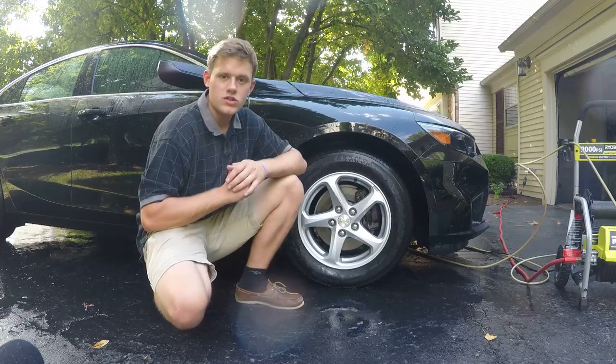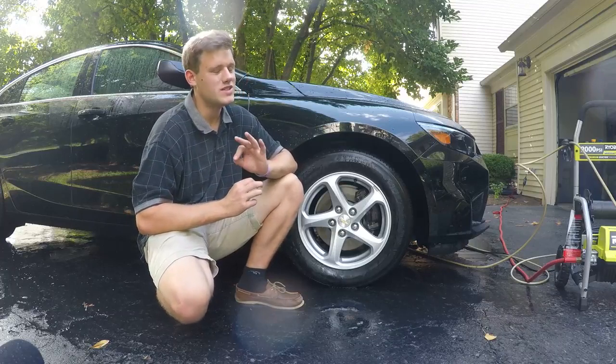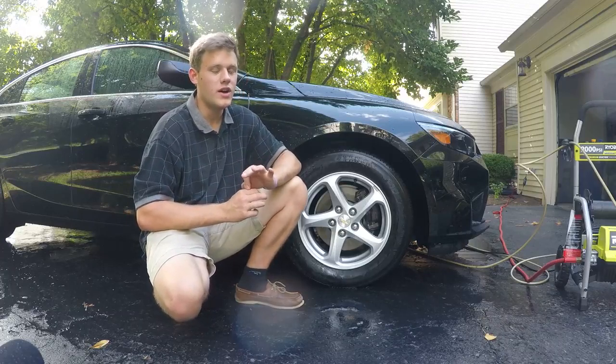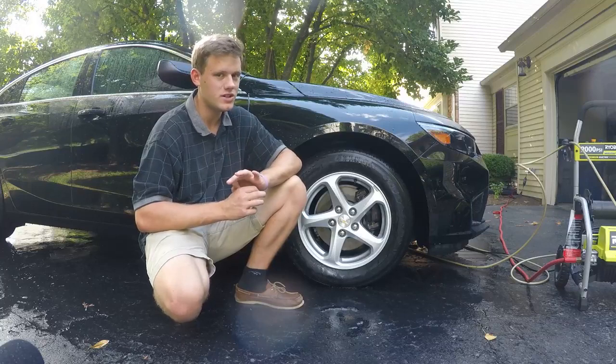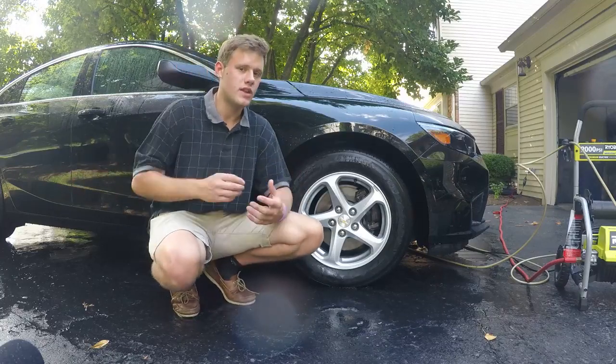You can do waterless washes on a daily driver. The problem is, you have to know exactly what you're doing. Otherwise, you're going to be inflicting a ton of swirls into your paint. You've got to know all the proper techniques. So that's why I'm just going to gloss over that.